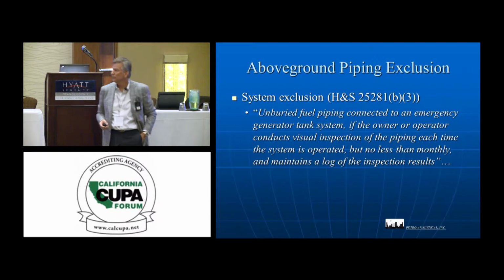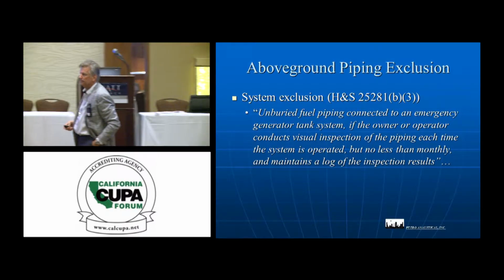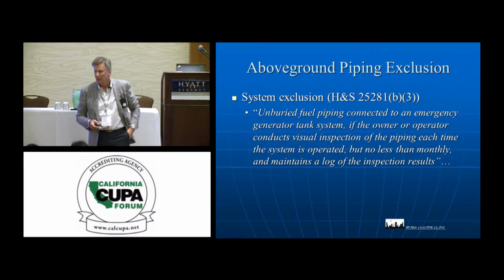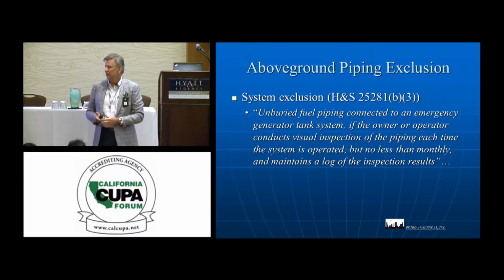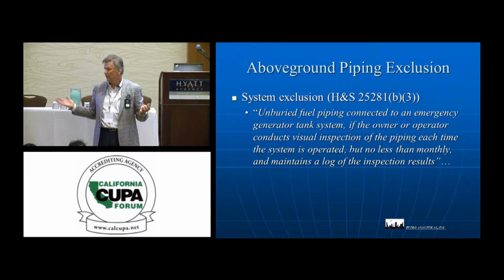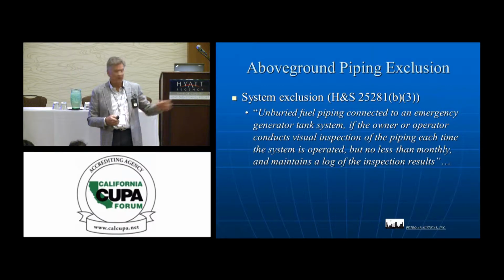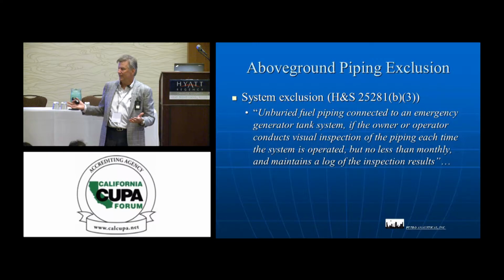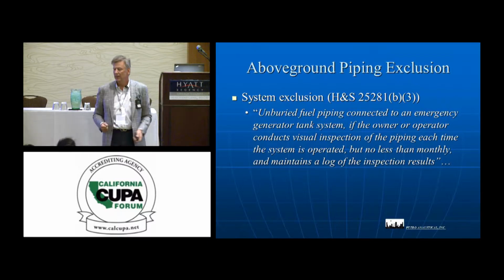Yes? Can you use alarms in lieu of positive shutdown so that affiliates have an idea that there's a leak somewhere? Well, you sure can. And certainly underground, that's already covered, right? And so above ground, that's the gist of this argument. If we're single wall, you may have floor alarms maybe. You may be using a room as secondary containment, but that's still the same argument.